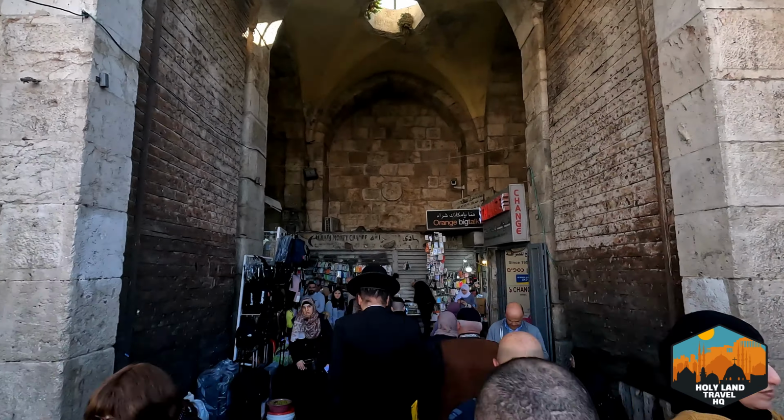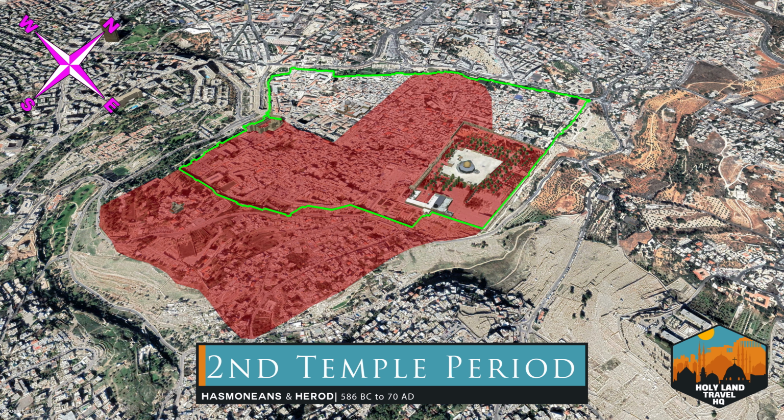Temple period. During the Second Temple period, under King Herod's reign, the limits of the city of Jerusalem expanded. Some scholars believe that it is very possible that the third wall may have gone as far north as today's northern wall. They argue that there could have been a pre-Roman gate at the site of Damascus Gate.